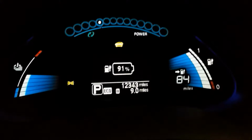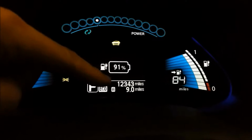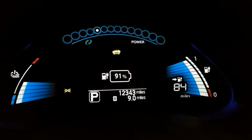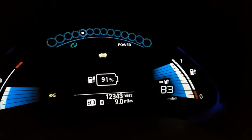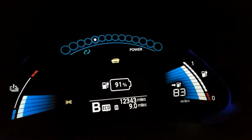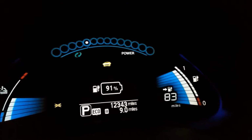Alrighty, so I just got back home. As you can see, it was 4.5 miles there, 4.5 miles back, 9 miles total. All my drives for this week will always be done in eco mode. See eco mode, right there. And then I always drive in braking mode, in B mode. So all my numbers and my drives are done in those modes. So I drove 9 miles and I used 9%.